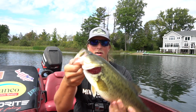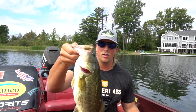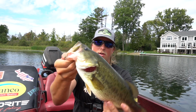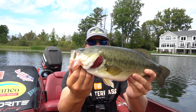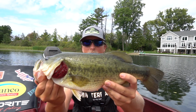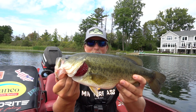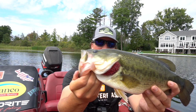Just like I said earlier, I'm gonna be throwing this black and blue chatterbait up by shallow water. A lot of these big fish are swimming up in shallow water right now due to the cold weather. So I'm just gonna keep working these docks and hopefully catch some more fish today. That's a good first fish of the day. I don't know if it's good luck catching one on the first cast, but we'll see if we can get some more. Nice fish.